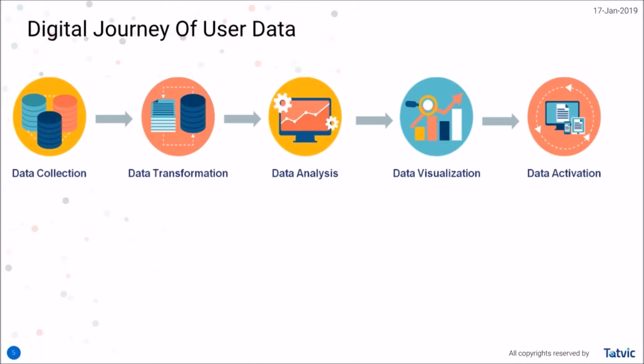Starting from data collection, whenever a user lands on a web page or a mobile app, the organization starts with data collection. We collect the data, then we transform that data to make it useful for analysis or presentable. Then we analyze that transformed data by running some algorithms, pulling in machine learning and artificial intelligence, and taking care of our organizational insight.